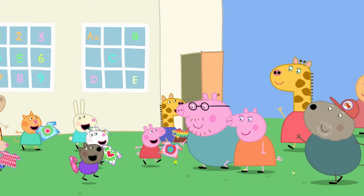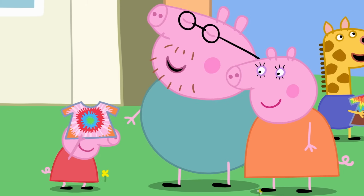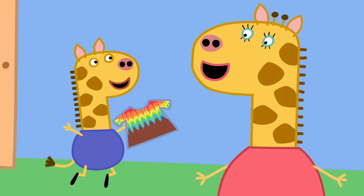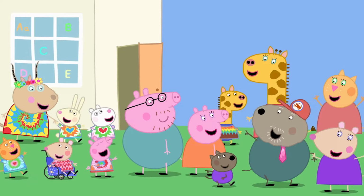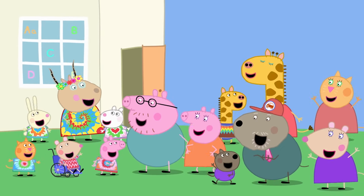It is home time, yay! And the tie-dyes are finally ready. Look, Daddy, it's a rainbow. Oh, it looks fantastic. Mine has a muddy puddle underneath. It's a pink tie-dye tie, Granddad. Everyone loves making tie-dye, and everyone loves wearing it too. Yay!